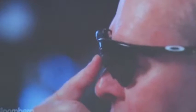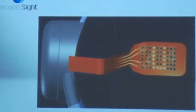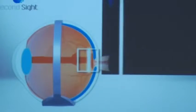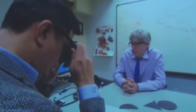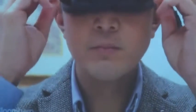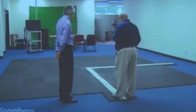This is how it works. A camera on a pair of glasses transmits images wirelessly to a layer of 60 tiny electrodes on the retina inside the eyeball. Only about 100 people have had the surgery around the world. So, what do people see? Bob puts me in a simulator. This is a half moon. This is a triangle. This is a circle. Give it a shot and see what happens.